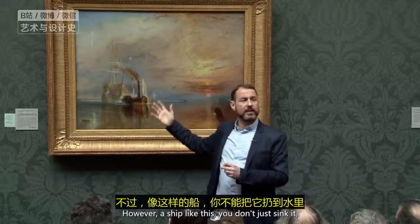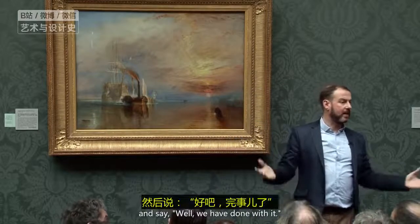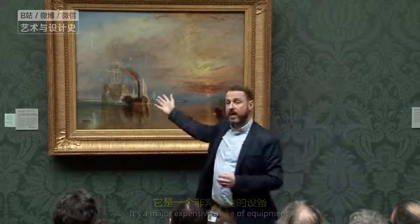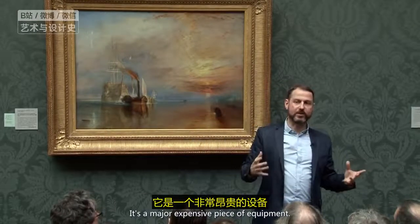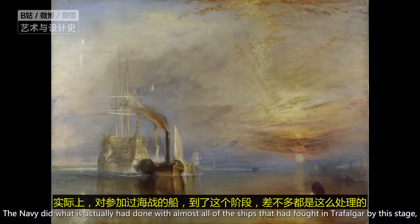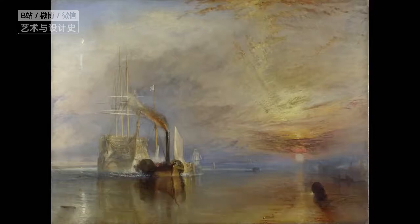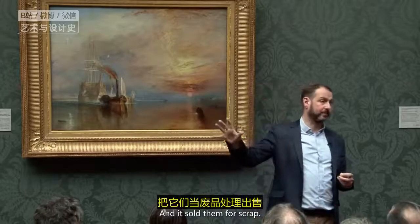However, a ship like this, you don't just sink it and say, well, we have done with it. It's a major, expensive piece of equipment. The Navy did what it actually had done with almost all of the ships that had fought in Trafalgar by this stage, and will continue to do to all of them, save the Victory, which is it sold them. And it sold them for scrap.